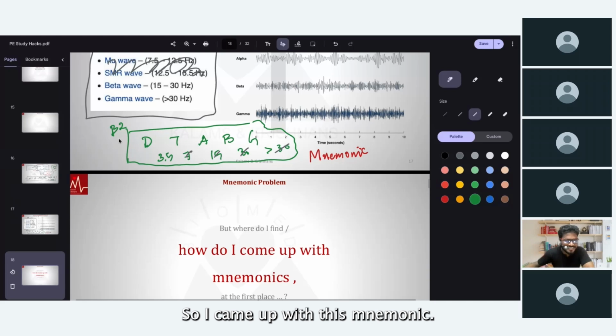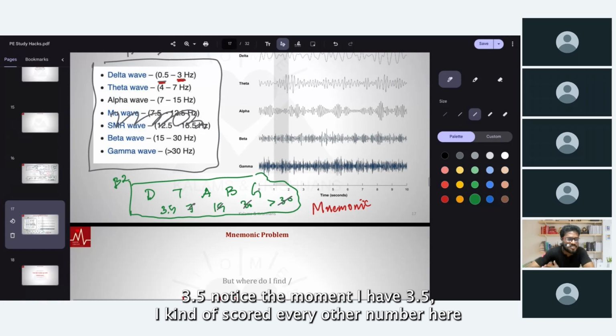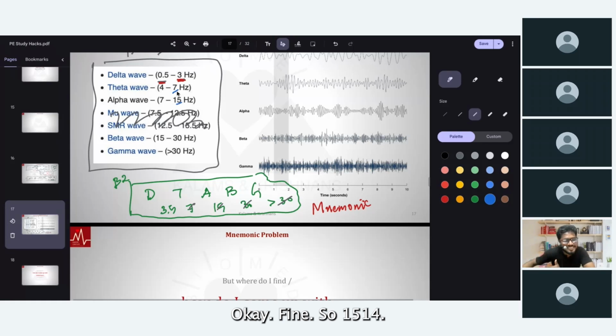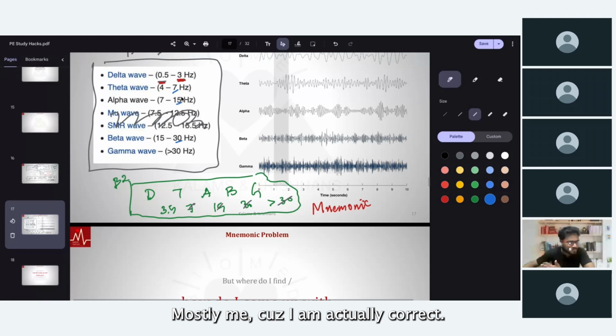So I came up with this mnemonic, and I showed you, I slightly modified the boundaries. A 3 and 4 is not convenient. Notice, the moment I have 3.5, I kind of scored every other number here. 3.5 into 2 is 7, into 2 is 15. Okay, fine. So 15, 14. 15 into 5 is 30, right? I got the range correct. Most MCQs I am actually correct.